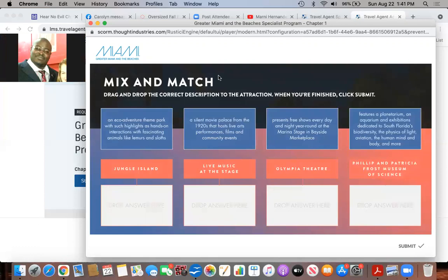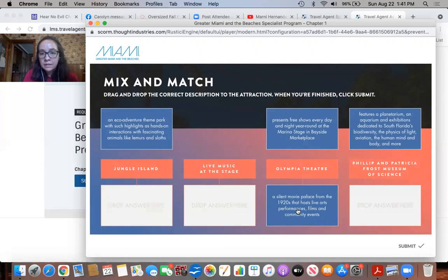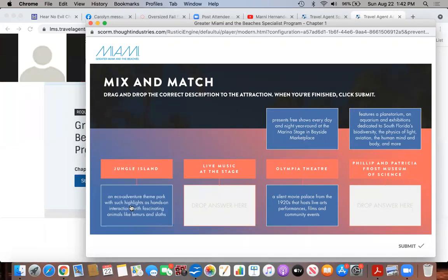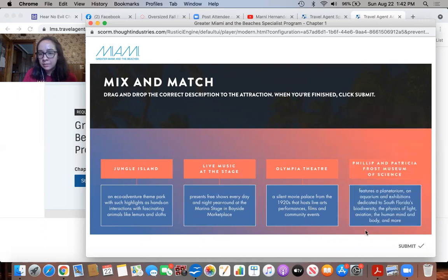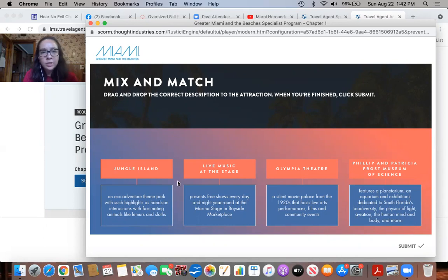The silent movie one is Olympia Theater. Eco Adventure is Jungle Island. Free shows is live music. Then the planetarium, the aquarium, and everything else has to be science, right? They did switch the order too, because on mine the answer for planetarium was not right above it. I hate when they do that.